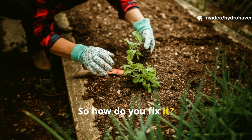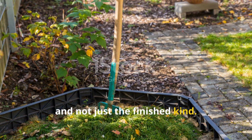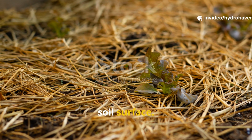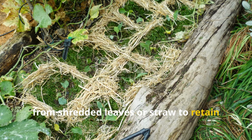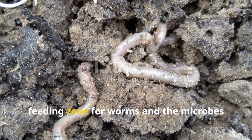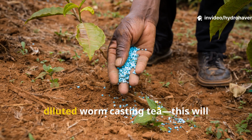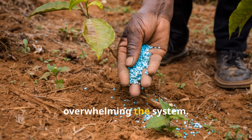So how do you fix it? The first step is to reintroduce a steady flow of organic matter, and not just the finished kind. Add chopped leaves, spent garden trimmings, banana peels, and soft plant residues directly onto the soil surface. Top that with a gentle mulch layer made from shredded leaves or straw to retain moisture and protect microbial life. This dynamic mix becomes an active feeding zone for worms and the microbes they rely on. If you want to speed up the process, pour in a little fermented rice water or diluted worm casting tea. This will jumpstart microbial activity without overwhelming the system.